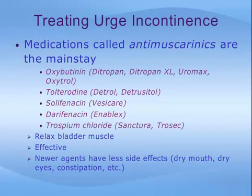As mentioned, medications, particularly a class of drugs called antimuscarinics, are the mainstay of treatment for urge incontinence. These include oxybutynin, also called Ditropan, Ditropan XL, Uromax or Oxytrol, tolterodine, also called Detrol, solifenacin or Vesicare, darifenacin or Enablex, and trospium chloride, also marketed as Sanctura or Trosec. These drugs act to relax the bladder muscle, thereby relieving frequent and urgent urination and leakage episodes. In the right setting, these medications are very effective.